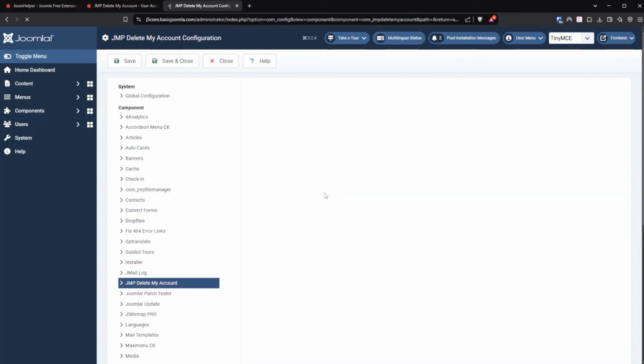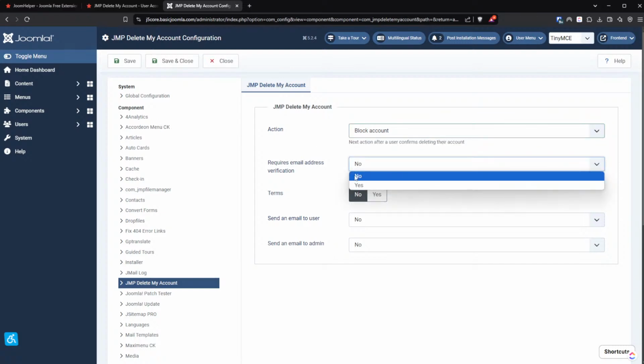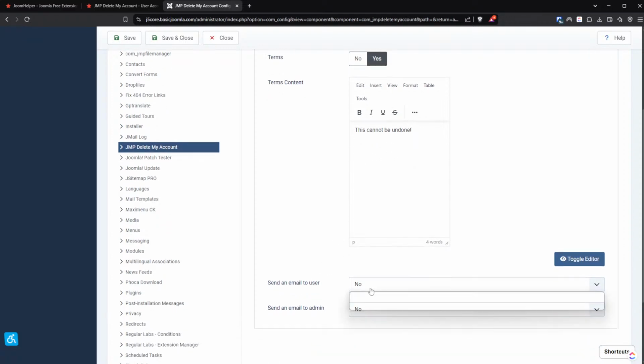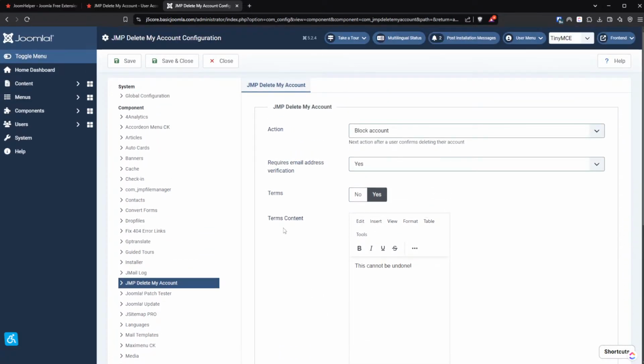Here's our options. Action, block account or delete it. Requires email address verification. Yes. Terms. Okay, you want to put terms? Oh, look, we can put some terms in here. This cannot be undone. We'll put in the terms there. Send an email to user, yes, and to the admin, yes. Some nice common sense features there. And we will go save.